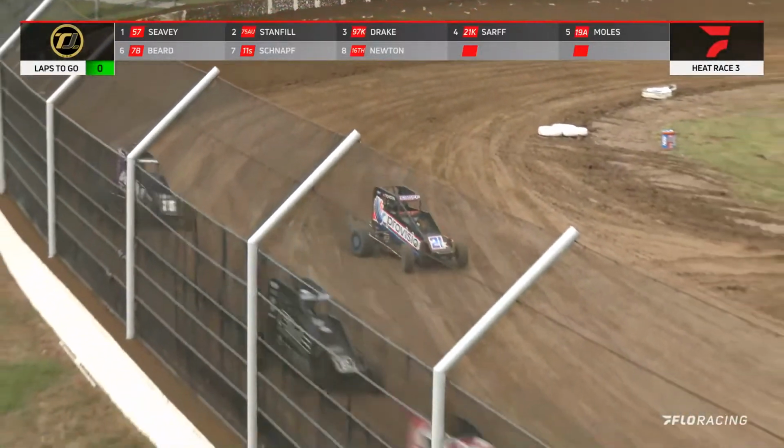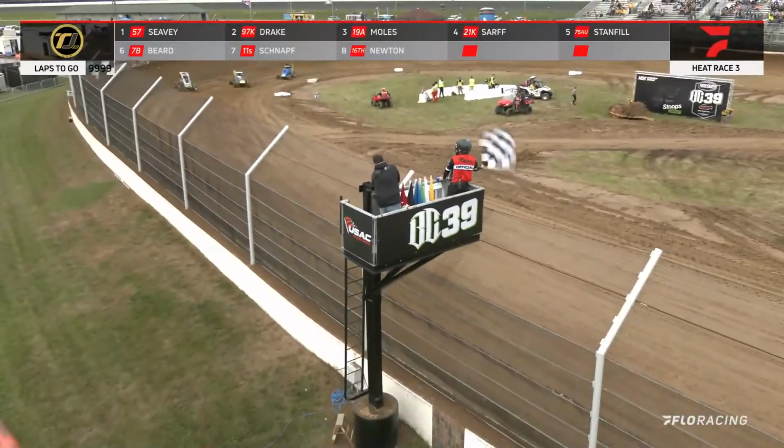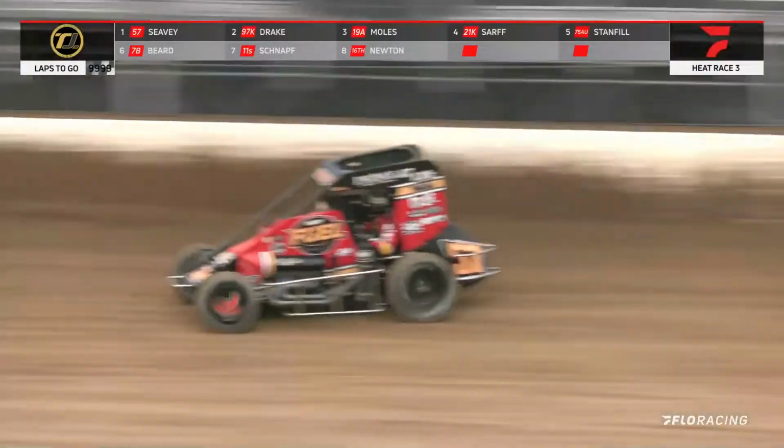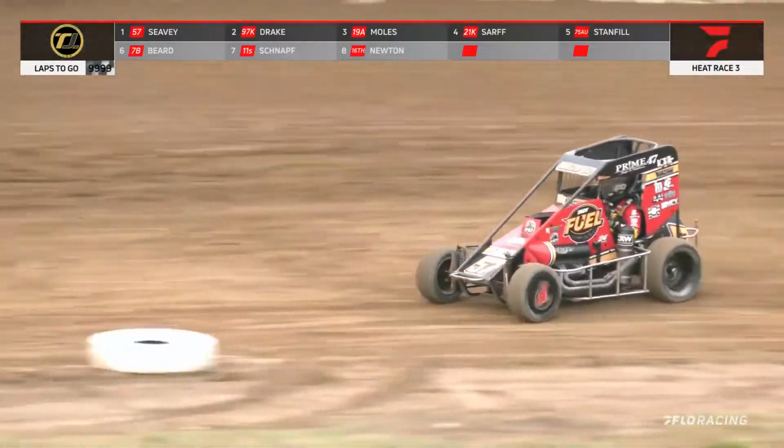Checker flag, though, going to drop in this one as Logan Seavey picks up the heat race win here in TJ Ford's heat race number 3. Well, it's full contact racing today.